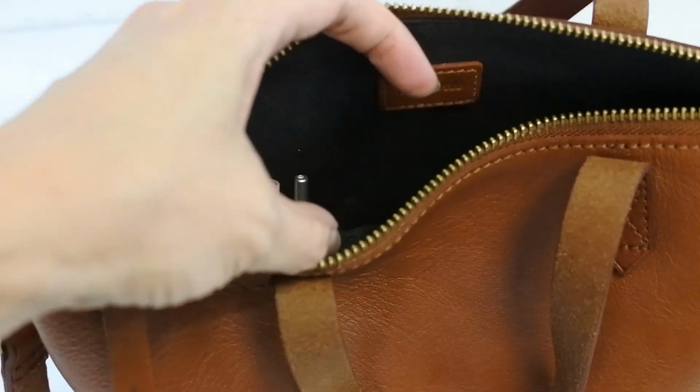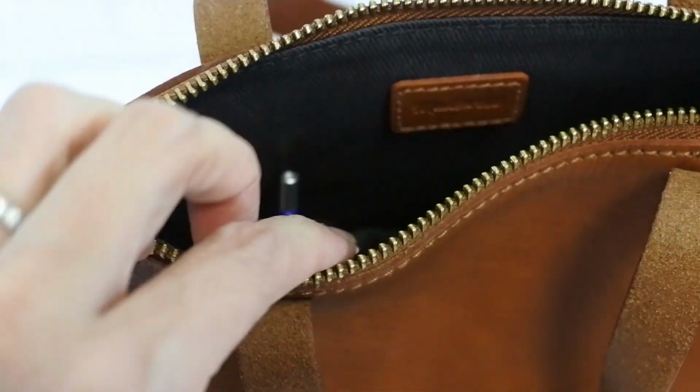I can probably do an updated what's in my bag video to show you guys the detail, but just overall I really love the leather. It's not too stiff and it's not too soft, so it still has some structure and just an overall nice color too that pairs with a lot of my things, especially denim.